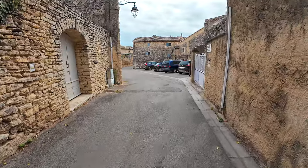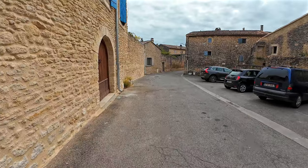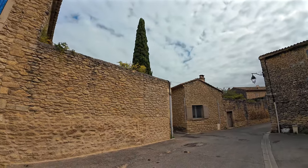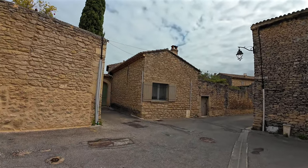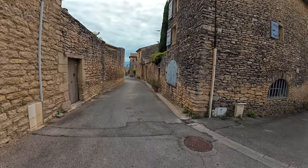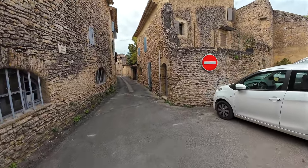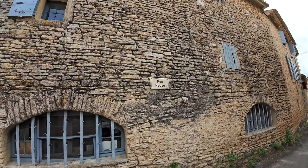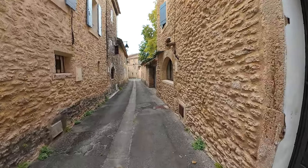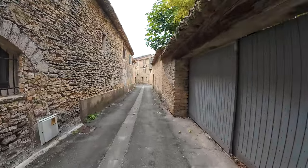Cabrières d'Avignon was part of the Comtat Vénissin and was attached to France on the 18th of August 1791. The village was included in the Vaucluse department from its creation in 1793. Let's turn right onto the Rue Neuve. Electricity arrived in the village in 1923. As for the drinking water network, it was installed in 1938.